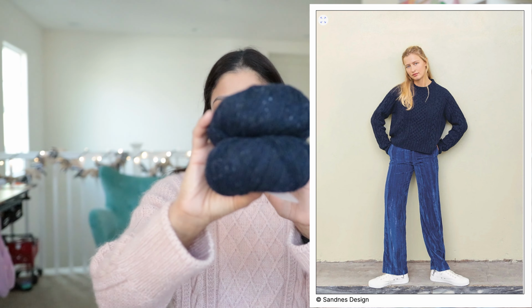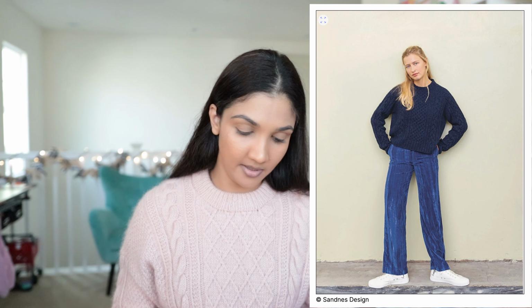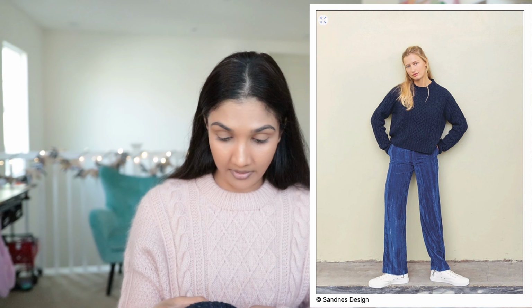I can't find it now. Okay, Wilbur Sweater. This is rated 4 out of 5 stars for difficulty from the Sandnes Garn booklet, and I am planning on knitting it with the recommended yarn, the Tweed from Sandnes Garn. And the composition of this yarn is very interesting.